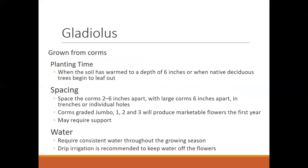Okay. And then I think this is my last one to mention, Gladiolus. Gladiolus are grown from corms. This is definitely one of those old-fashioned cut flowers, which again, you're going to plant once that soil has warmed up in the spring. Or another way to time it they recommend is about the same time that leaves start leafing out on the deciduous trees. So you can kind of think of that timing as well.